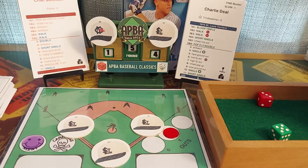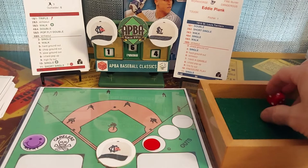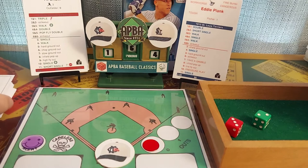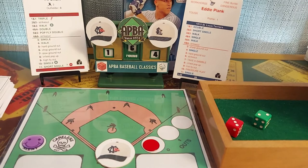All right, Kansas City comes up in the top of the sixth inning. They've got Alan Shaw, the cleanup hitter, Gilmore, and Easterly to follow. Here's the pitch from Eddie Plank. 5 off the pitcher card is a hard hit ball to third baseman Charlie Deal to throw to first. One away. Nice play by Charlie Deal.